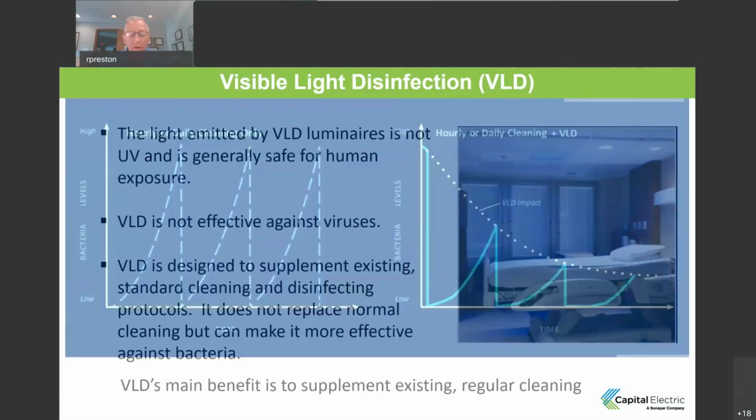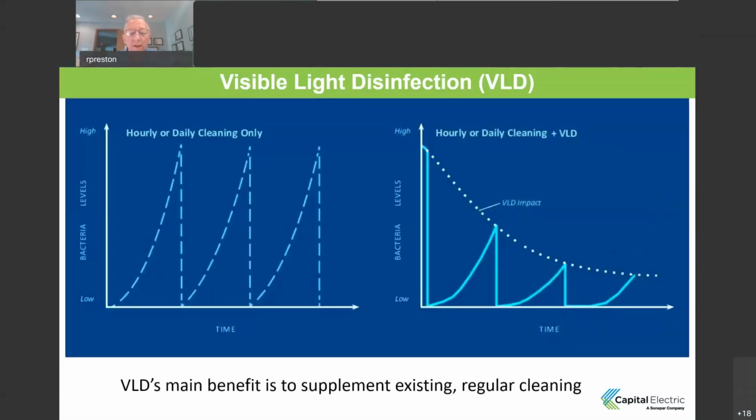So what I referred to a couple minutes ago related to UVC is illustrated here. This happens to be really a cool diagram and shows you what the main benefit to light or radiating disinfecting can be. So if you look at both graphs, but particularly let's focus on the one on the left, this is a daily cleaning only. This is no UV or VLD technology employed here.